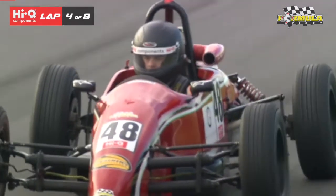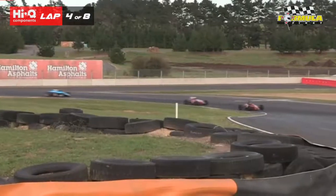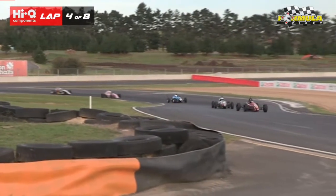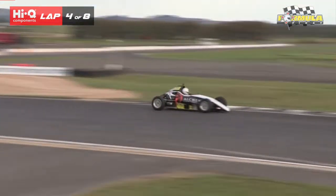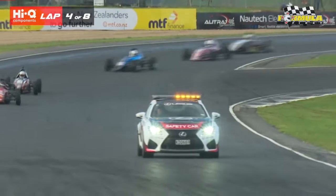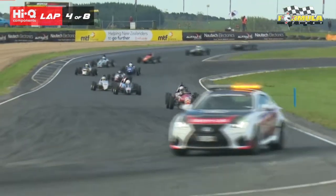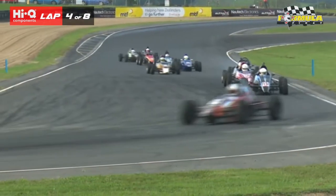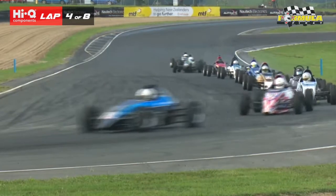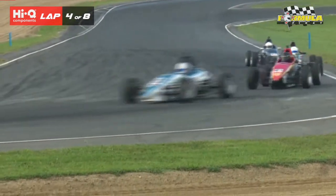So he's come down off turn 1. Is that him there? So we're just trying to find out exactly where Sean Logan has parked it. Looks like he's come down towards turn 1 and then parked it right in the beach.